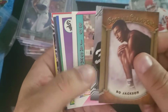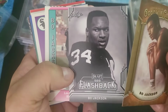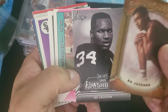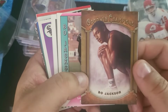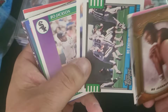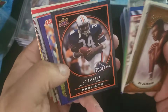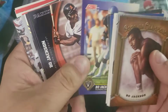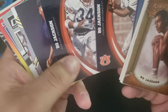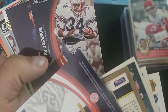Don't know what was in it until I open it. I did open these already, just to verify they were all Bo, but as you can imagine, some are decent cards and some are overproduced junk wax stuff. But we got a Leaf Flashback. We've got this good one. This Topps Yardage card is pretty cool. Some baseball. This one I like. This Football Heroes, I think that's cool. That'll do well. A few of these Panini Auburn cards are pretty cool. I think anyway.